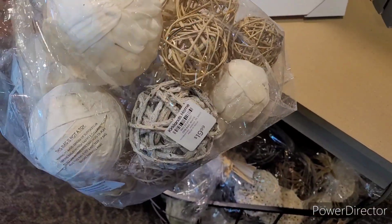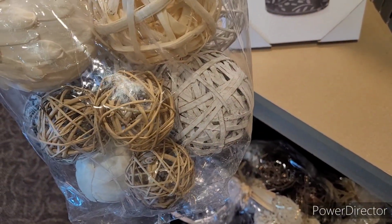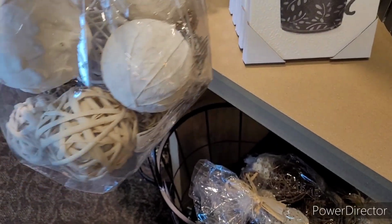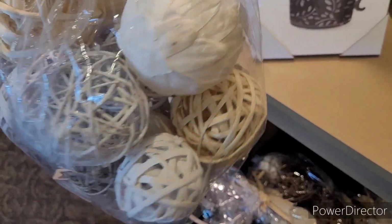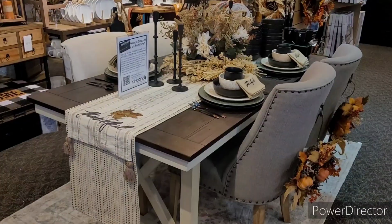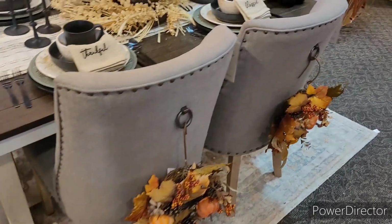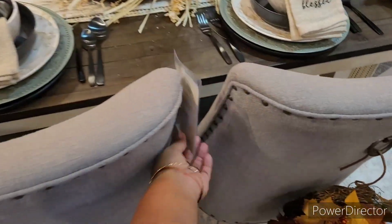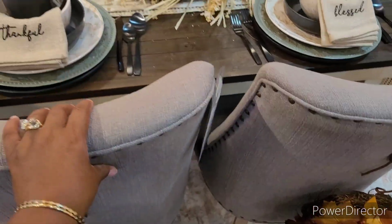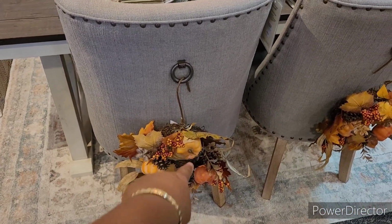And this one right here, this would look nice on my coffee table. And it ties into the creams, the browns, and the golds. I like that. All right, so over here is another setting. Oh, I love these chairs. Look, $299. I love those. And look, you can hang the little wreath on the back.